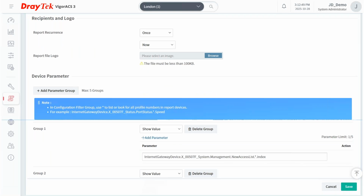So with the previous parameters that we've got there, we can go in and add a group with a list of parameters. And a really useful thing here is a wildcard with a star, so it will increment through all the different numbers. We saw there was the access list numbered through 1, 2, 3, 4, 5. So what you can do is put in a star there to replace the number, and then that will get every single parameter of that branch of the settings. And you can do different groups as well.